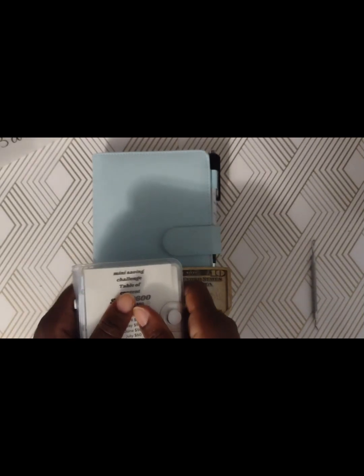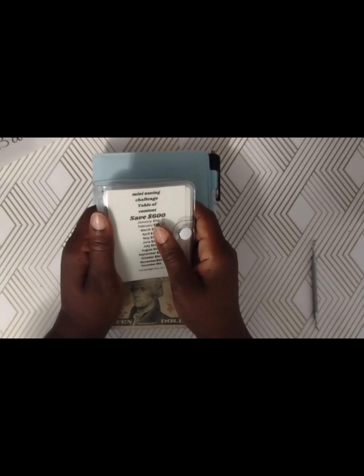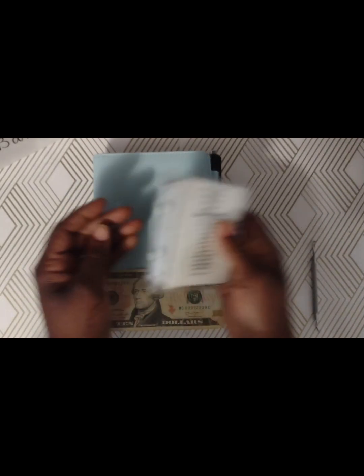But as I was saying, my financial troubles are a lesson. I've been trying to save and bills have been high. So that's the reason why I save and then I have to go back in. And it's like I'm starting over.